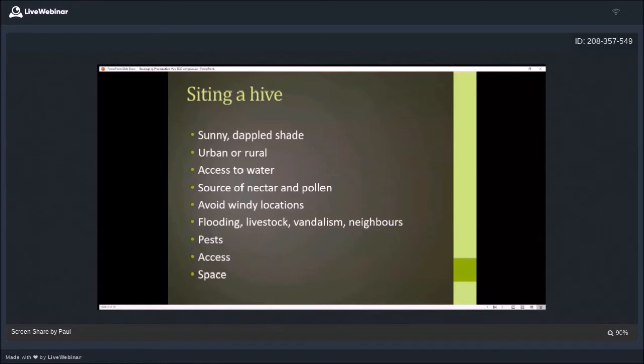You might want to think about, if you're putting them on grass, the grass is going to grow. Are you going to be able to cut the grass? Strimming around a hive is probably a big no-no. Well, you probably want to avoid it at certain times of the year because of the noise and vibration that might aggravate the bees. And then just having enough real space to get in and open up the hives.